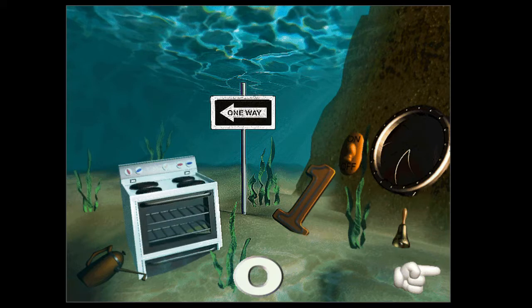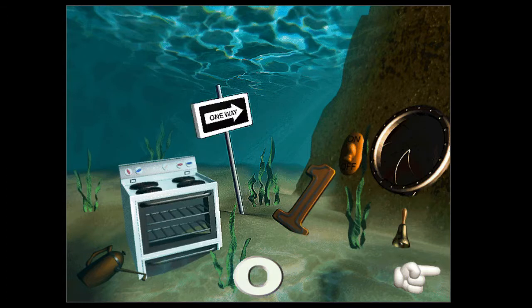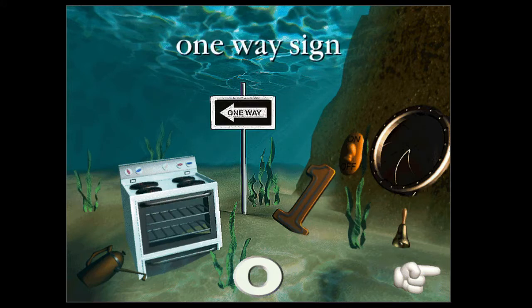Oven. An oven is a metal box in the kitchen which you bake things in. One-way sign. A one-way sign tells us which direction we should go.